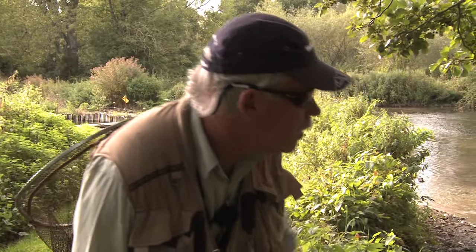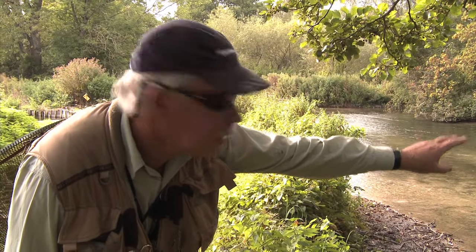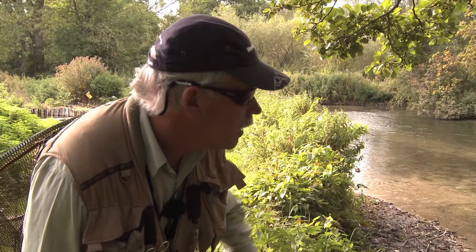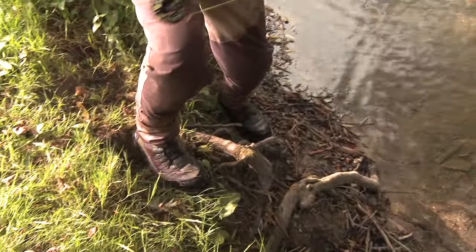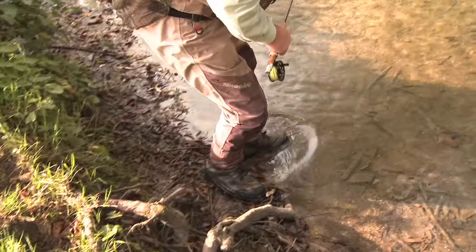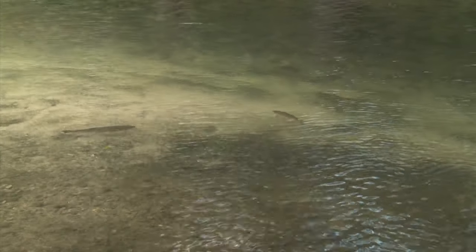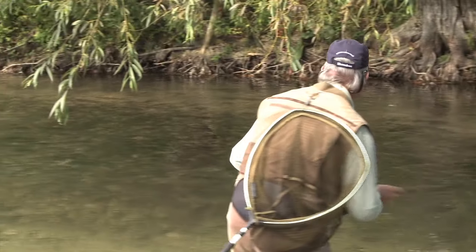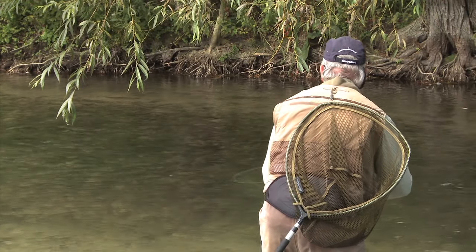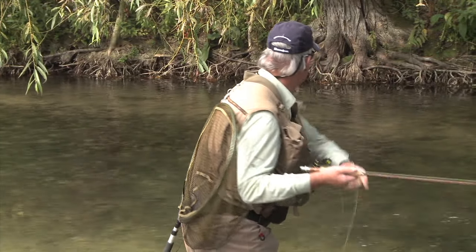That sun's just about to come out, but I've just noticed over there, I think there's some other fish in here. It looks like three or four chub right on the far bank, just underneath those trees. So that was a trout. I'm going to sneak in here and see if we can get one of those, which would be a real bonus. Here comes that sun. That's got him.